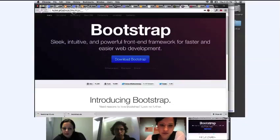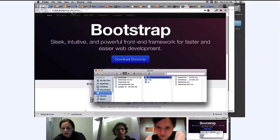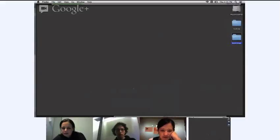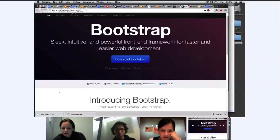If you remember, it was this website here. First thing you'll do is download. And here's one I previously downloaded. If I unzip this, it basically gives you a series of resources, so some CSS files. There's a few icons for mobile devices, and there's a bit of JavaScript. And this can also bring in jQuery as part of the Bootstrap framework.